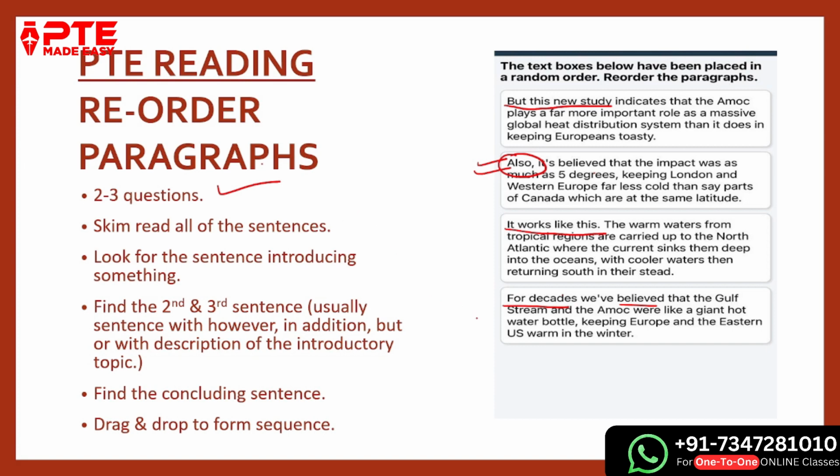Now, if we look at the first sentence, the introductory sentence, this is the introductory sentence for sure. Why? Because here they are introducing something. For decades, we have believed that the Gulf Stream and AMOC were like a giant hot water bottle. So they are introducing something. They are telling us about the topic. They are introducing the topic. That's why it will be the first one. Then we are going to proceed further.